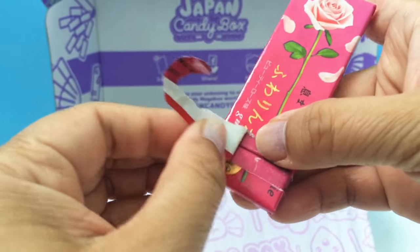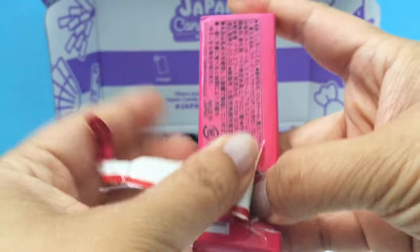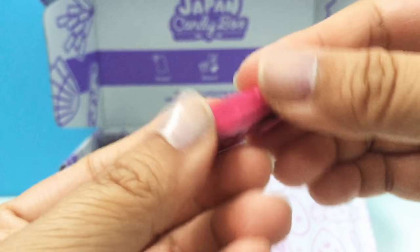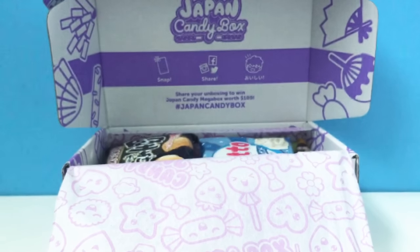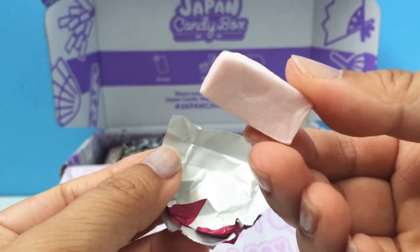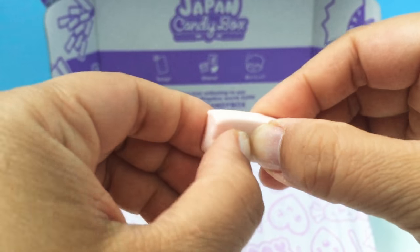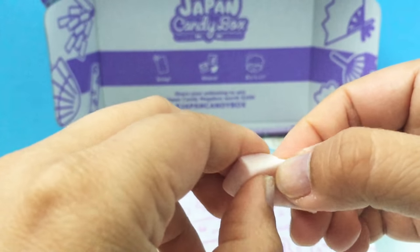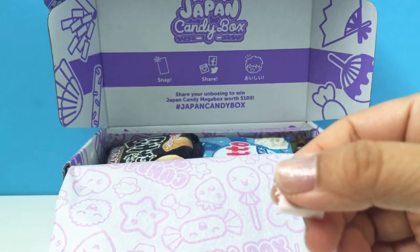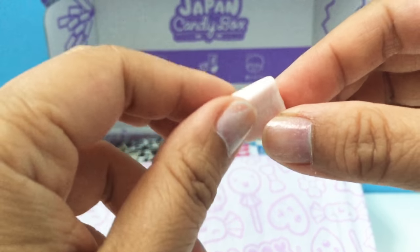Who's gonna try it? Me. You guys are gonna try it? Okay, you're brave. I guess I'll try one too. So inside, they come packaged like this. And then when you open it, it looks like that. And you guys, it totally smells like rose. It says in the ingredient list, there's also collagen, vitamin C, and authentic Damask rose oil as a flavor. So this is really different. Yep.